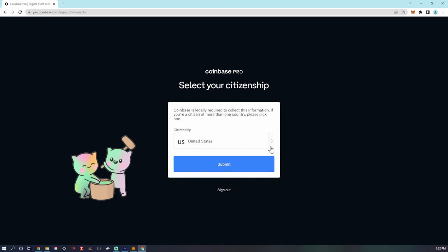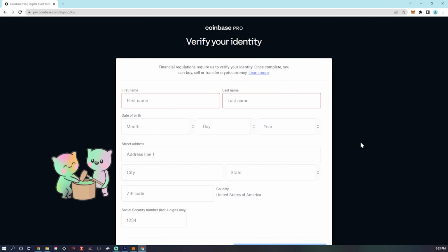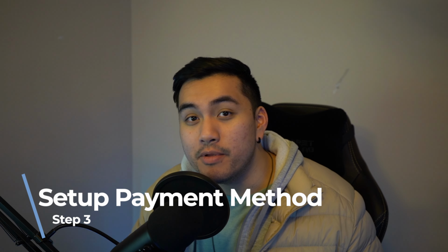Since you are dealing with your real money here, I do recommend upping security for your account by adding 2-factor authentication and alerts. After you're all signed up, when you go back to the home screen of Coinbase Pro, it can be a little overwhelming, but we're ready for the next step, which is going to be to add a payment method for our account.